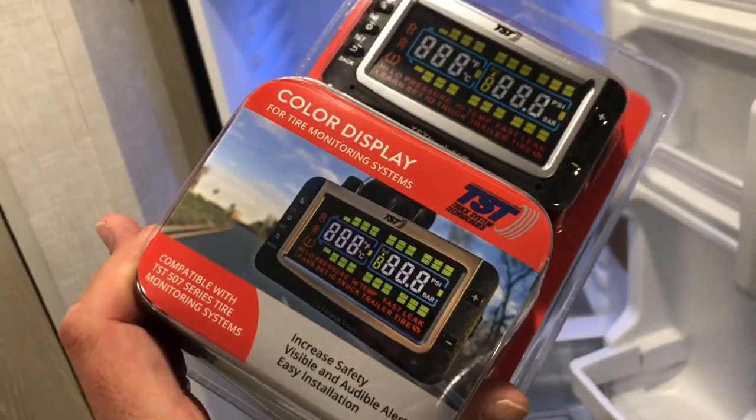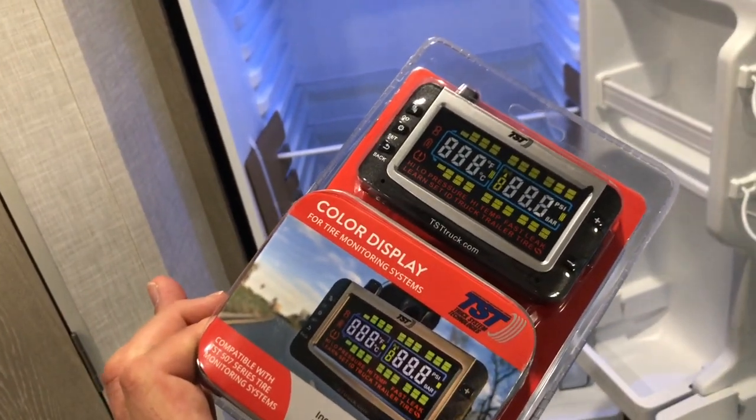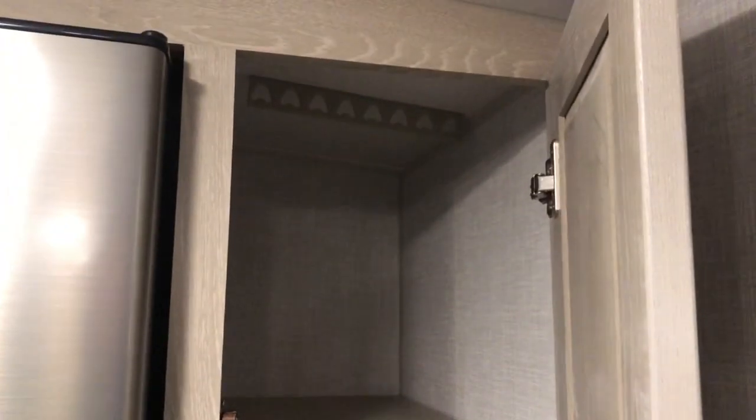Rockwood includes the TST, so tire monitoring system. Check your pressure, your temperature, any leaks in your tires. Nice safety feature there. Good storage. The shelves are removable and you can have hanging there if you need it.